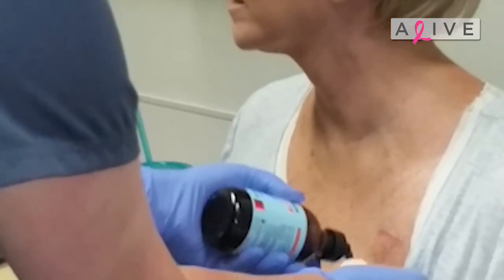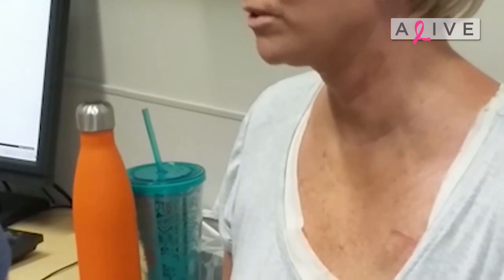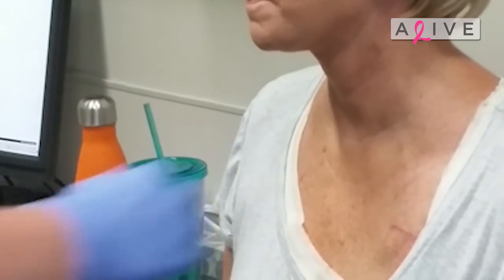So every time you need your chemo, they just come over with the end of the infusion tube. It's one stick, it's very quick, and there's even some topical anesthetic that they can spray if you want. It kind of numbs the skin, and boom, you're in. No, it is so much easier.